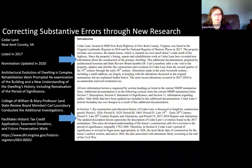All right, and then every once in a while, a nomination gets through our SHPO's review, and everything is based on what is known at the time of the nomination. And then sometimes there's an opportunity after the nomination for very detailed and in-depth field investigations, which is what happened with Cedar Lane in New Kent County. It was only listed in 2017, but it had a very complex history, which we knew at the time of the original nomination. And then the current owner decided they wanted to do a historic tax credit rehabilitation. And that included removing some materials to see what was underneath and poking around in attics and crawl spaces and basements to see more about the property's construction history.